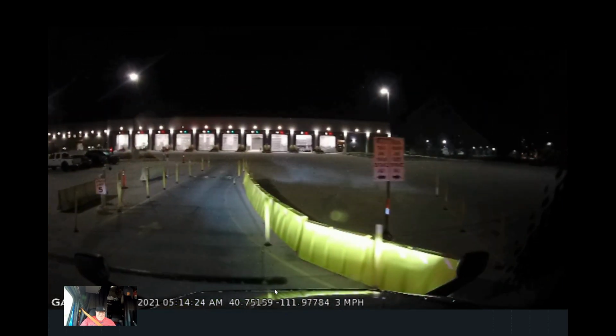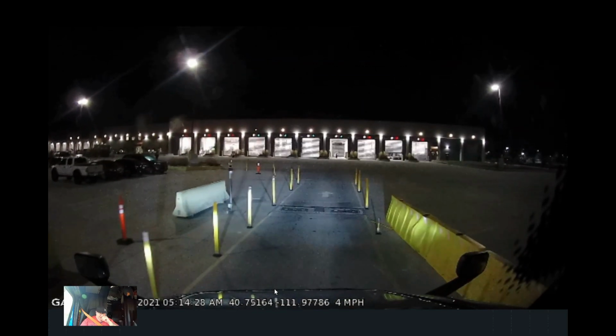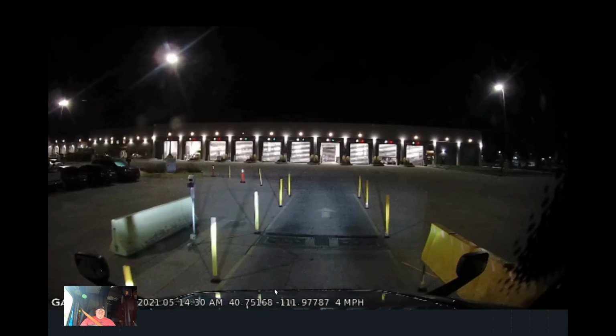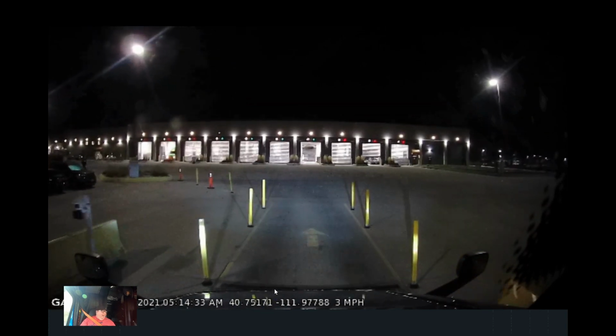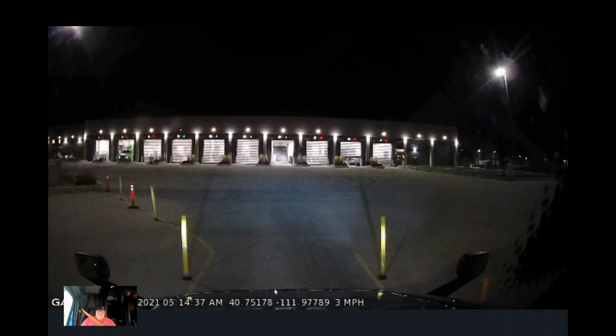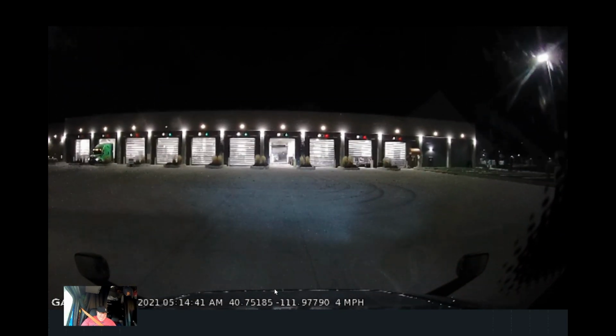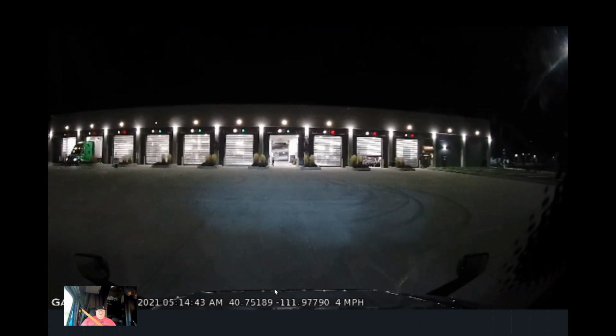we're turning into the terminal here. As you see, they've got it barricaded off, so you have to go over these metal plates right there. That is reading your truck information, tire pressure, all that good stuff. How it does it, I don't know, man. I'm not a scientist. It's dark, I think it's 5 in the morning here, according to the time on this.